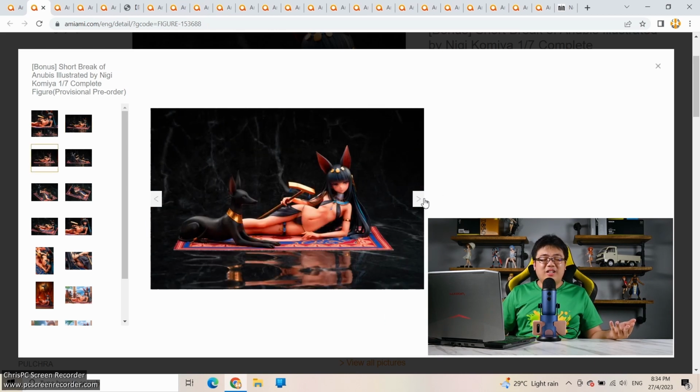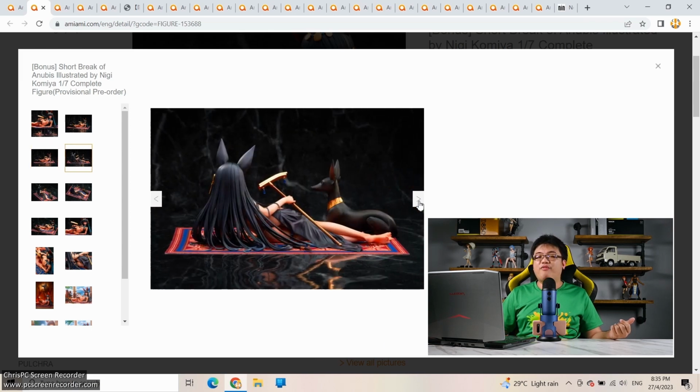There is a limit on how many figures I can buy every month, every year, and it is really unfortunate that I have to skip some of them. Just now, that SkyTube figure and this one over here, this original character, these are excellent examples of figures that I'm being forced to skip because of a limit on my budget, but otherwise I would definitely pick this one up.